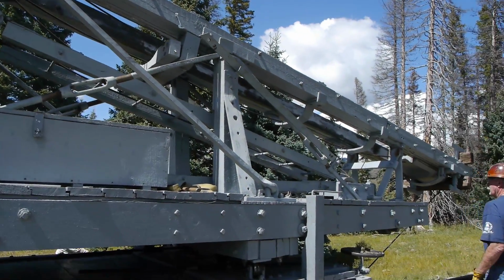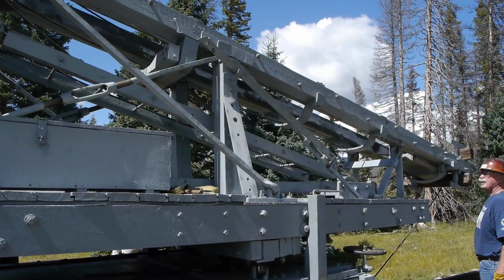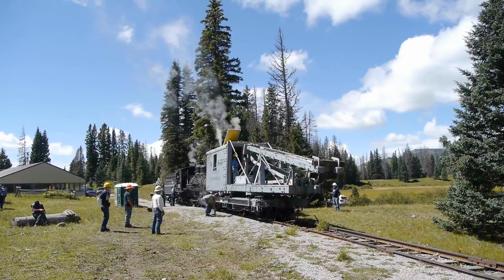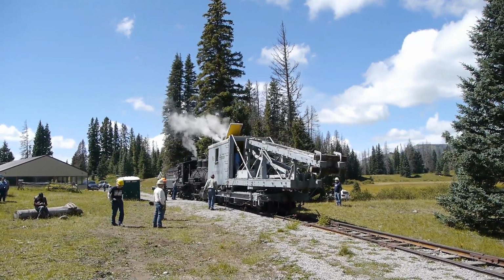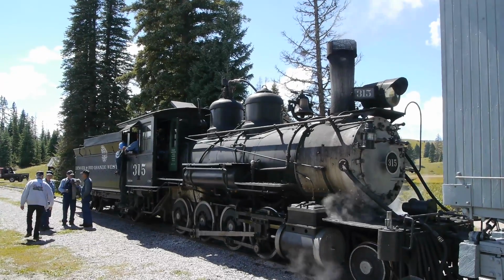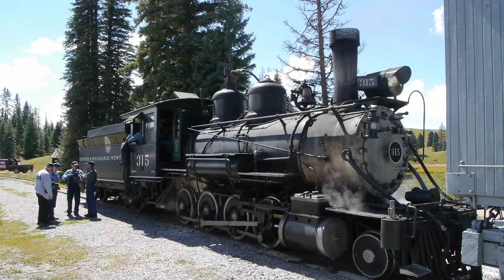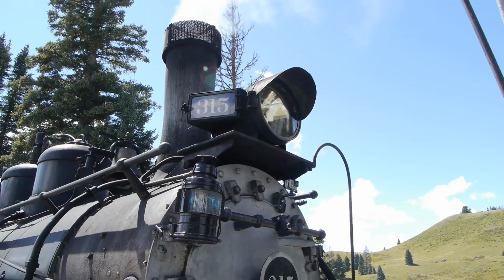Once the boom is in the saddles, it can be locked into position, and then the entire rig can be attached back to its idler flat car and stuck in a train and hauled off to some other location. The C-18 involved in this operation is from Durango. It's the 315. It's been brought up here to Cumbres for the narrow gauge reunion.